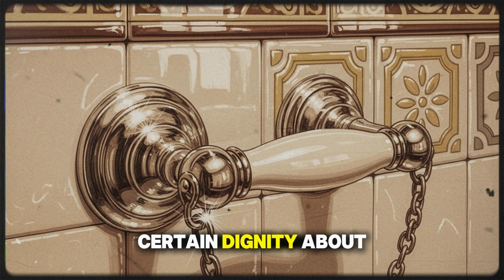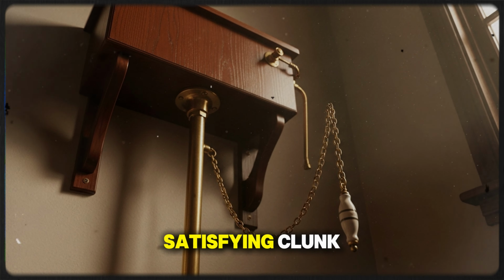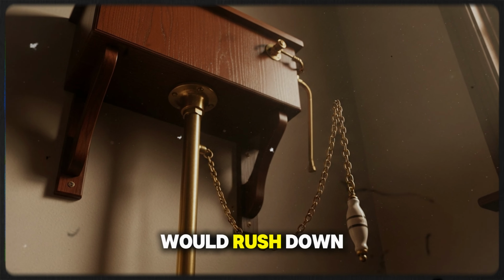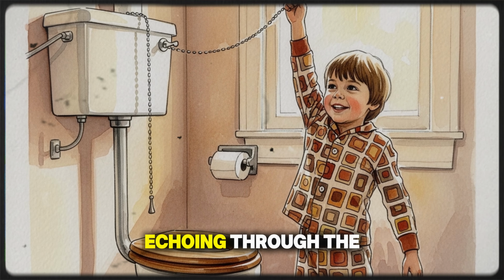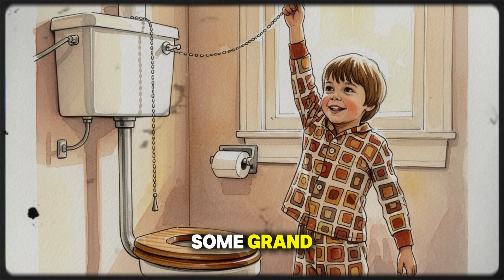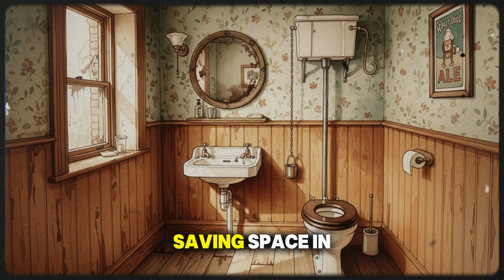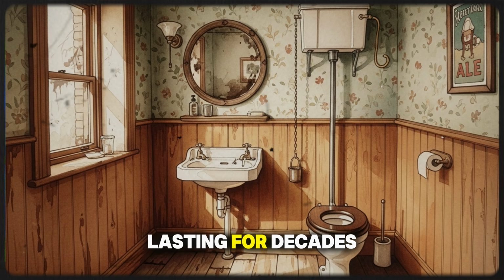They had a certain dignity about them, almost theatrical. You'd pull the chain with a satisfying clunk, and the water would rush down in a confident whoosh, echoing through the room. As a child, it felt like you were operating some grand piece of machinery. These toilets were practical too, saving space in small rooms and lasting for decades.